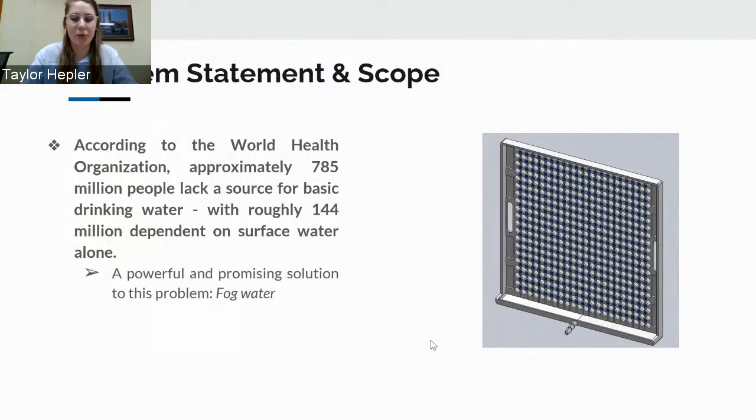Before we discuss our proposed design, we'd like to give a brief background on why we chose this project path. According to the World Health Organization, approximately 785 million people lack a basic drinking water source, with roughly 144 million dependent on surface water alone. A powerful solution that our team explored was fog water.